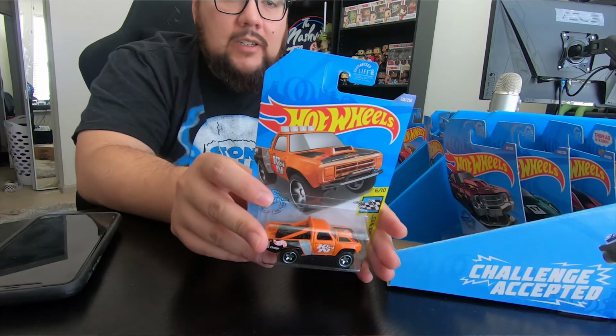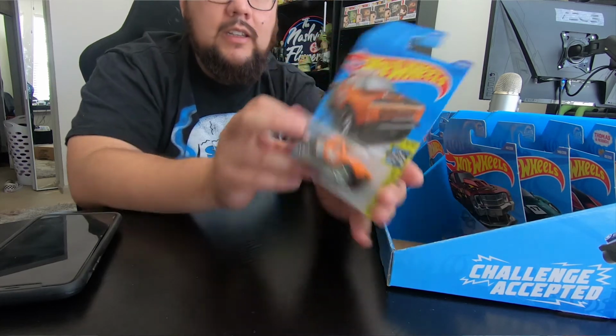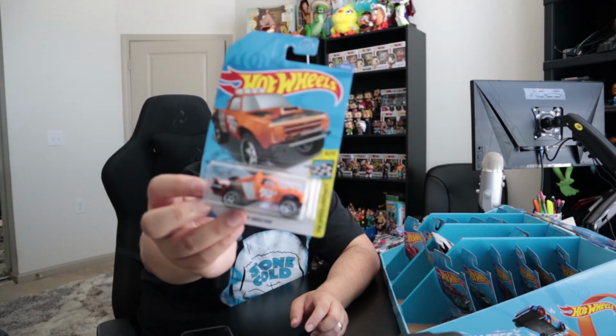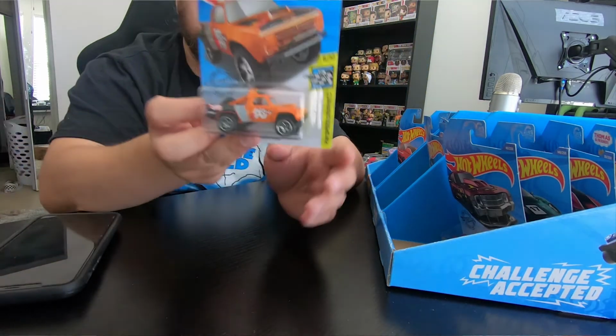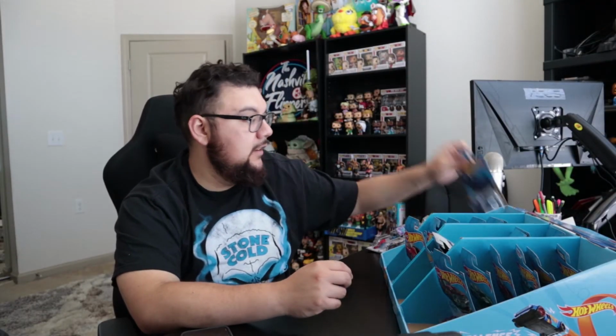It's an '87 Dodge D100. It's a K&N car. I don't see any treasure hunt markings on that one either. So we'll keep going. I really like this car though. So if you guys want any of these cars, let me know and I'll send them to you.